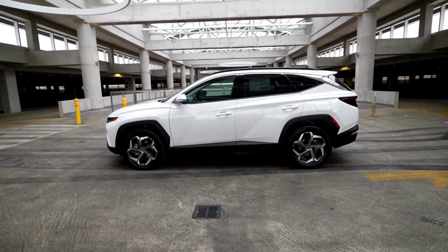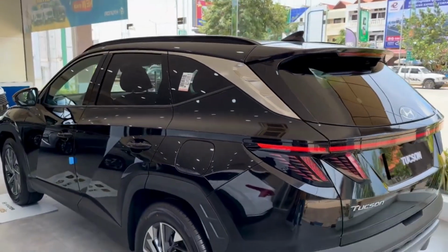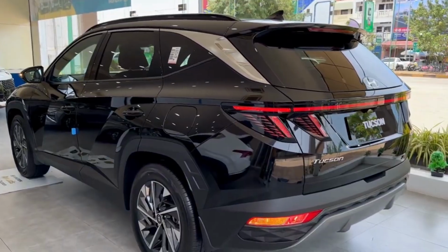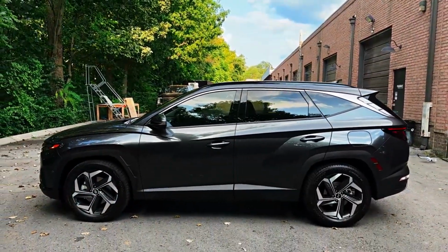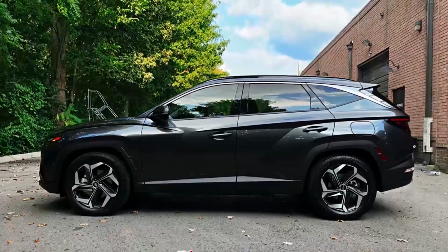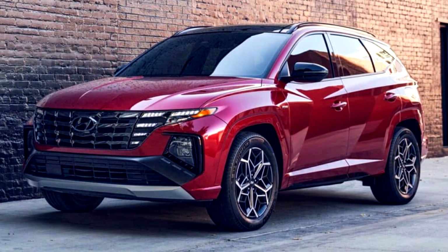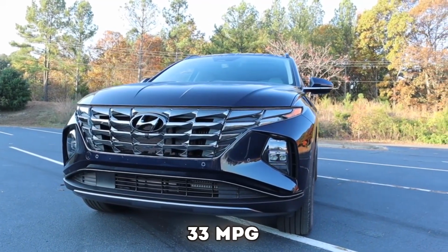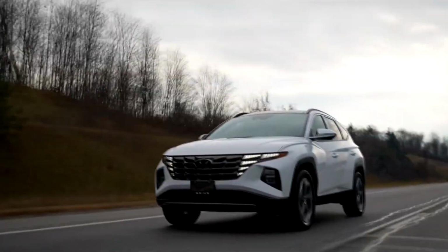The performance of the hybrid variant is noticeably better than the standard model. Sure, you're not going to feel like the Flash on the road, but with a 0 to 60 time of 7.1 seconds, you're also not going to feel underpowered at any point. The fuel economy is also impressive. Hyundai has estimated about 38 miles per gallon during both city and highway driving. You can also drive in electric-only mode for up to 33 miles, and it'll take you around 2 hours to charge the battery using a level 2 charger.